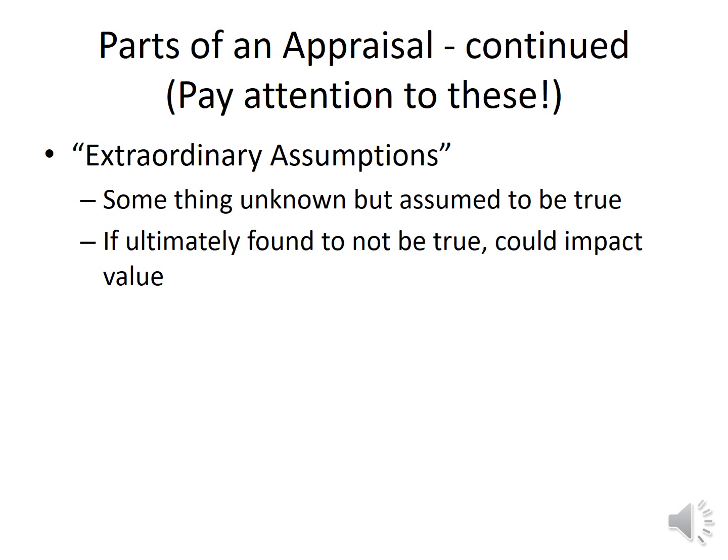So there's certain things that I need to assume. I need to assume that the pipeline corridor that goes across the neighbor's property can continue to be used. These are often driven by the client. So if I get to a spot where, you know, are you going to be able to go across this guy's land in the future? Do you want me to assume you can go across this guy's land in the future, or should I assume that that's going to be taken away from you? Read these carefully because these can have a major effect on value sometimes.